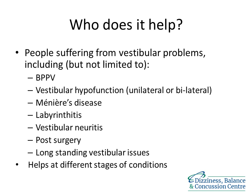Obviously, it helps at different stages of conditions as well. With BPPV, you're going to be acute, you're going to have that dizziness there and then, and we can help you straight away. Whereas with some others, we need to let that acute stage settle down, and then that's the place for vestibular rehabilitation. So it's not always one size fits all.